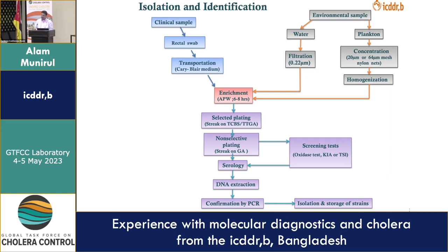I will tell you why I'm talking about the TTGA. I have some illustration on this. The selective culture strains are then transferred to a non-selective medium like GA. GA supports the serology, followed by the strain collection and isolation of DNA for molecular work. Next slide, please.